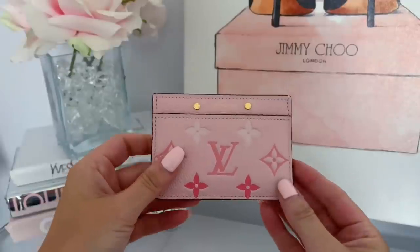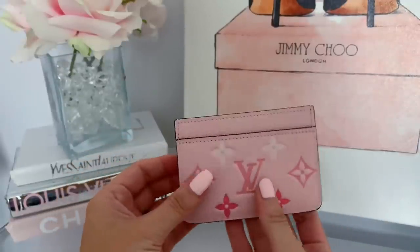Next collection that I want to mention is the By the Pool collection. I knew that I wanted something from this collection for sure because it was so beautiful, and I opted for a card holder. I really thought I was going to get the mini pochette, but then I opted for the card holder at the last minute. But how stunningly beautiful is this? This one right here, you can see the pretty pink. It's like a light pink and it goes into a darker pink. It's like an ombre. It is the Emprunt leather.